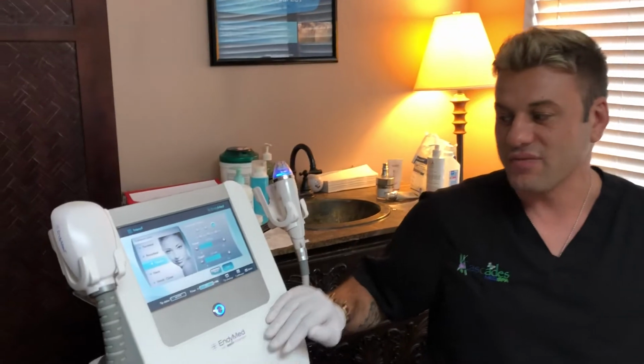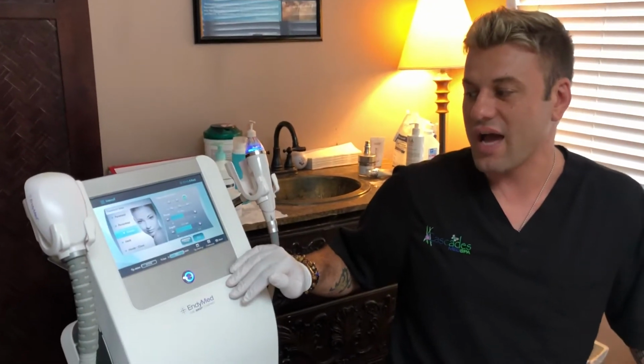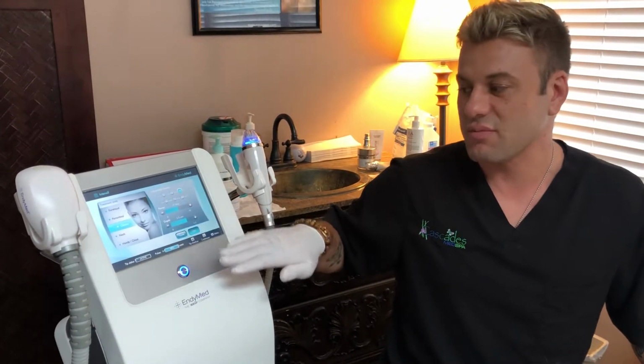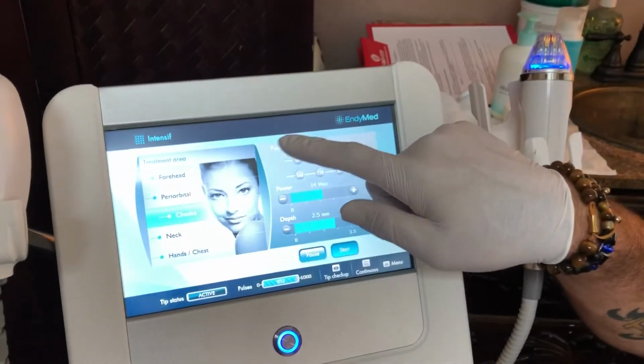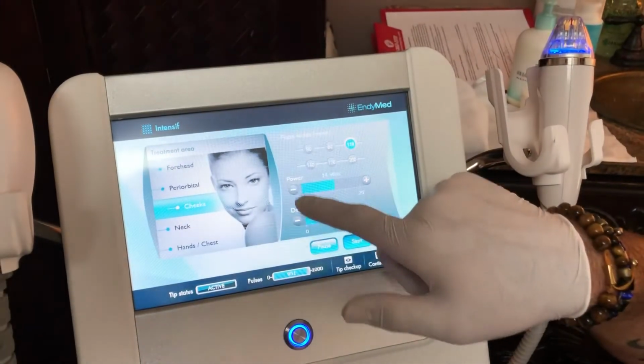I'm going to explain how the device works and then show you a sample of the treatment being done on a live patient. The EndyMed treatment is very simple. For the procedure, you go to the touch screen on the machine, and the machine actually pretty much tells me exactly what to do. The face is actually split apart. So we start at the forehead, go to the periorbital around the eyes, the cheeks, and the neck.